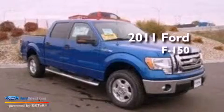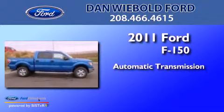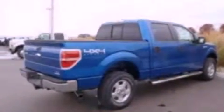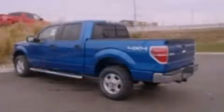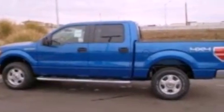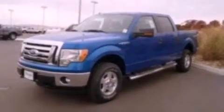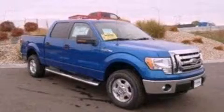This is a 2011 Ford F-150. This truck has an automatic transmission and a 5.0-liter V8. Features include a double wishbone independent front suspension, a low tire pressure indicator, traction control and stability control systems, automatic locking wheel hubs, an engine immobilizer theft deterrent system, an anti-lock braking system, side curtain airbags, door reinforcement beams, and an auxiliary power outlet. Call now to find out how you can own this breathtaking vehicle.